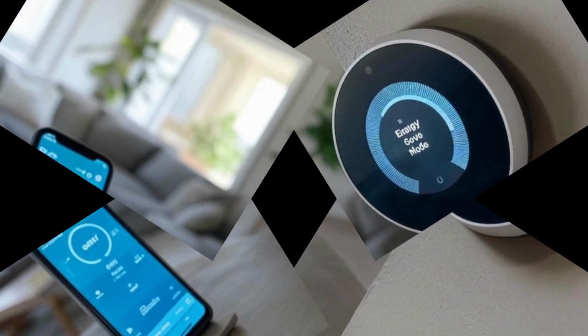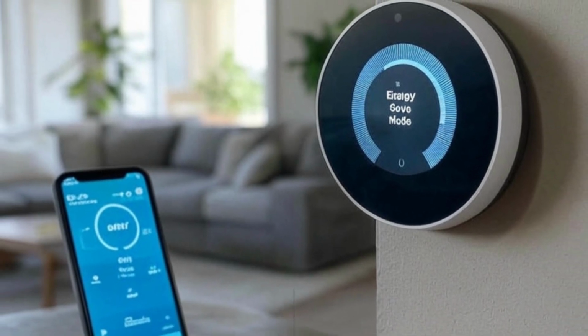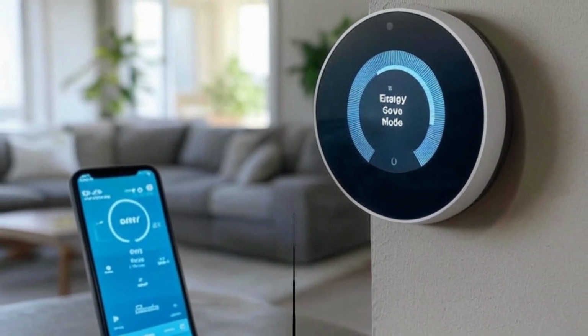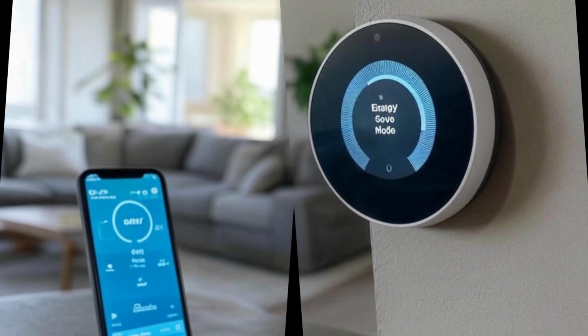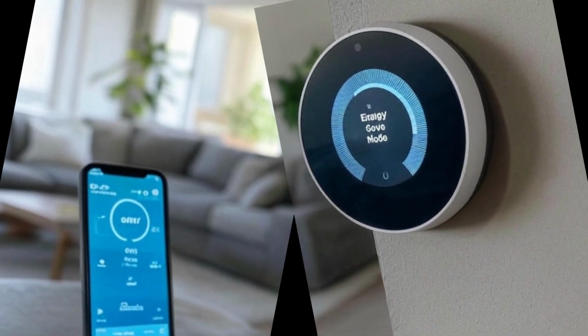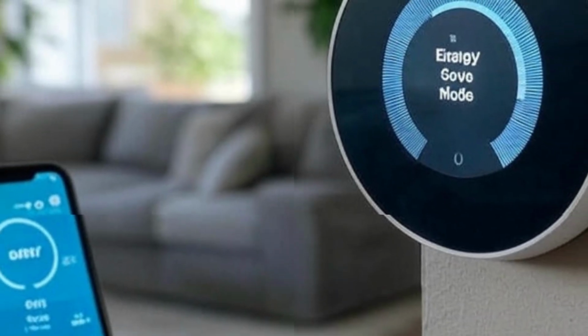Choosing the best smart devices for your home. When it comes to selecting the best smart devices to reduce your electricity bill, the options can feel overwhelming. There are so many brands, models, and features to consider, but don't worry, I've got you covered. Let's take a look at some of the top-rated smart devices that will make a noticeable difference in your home.